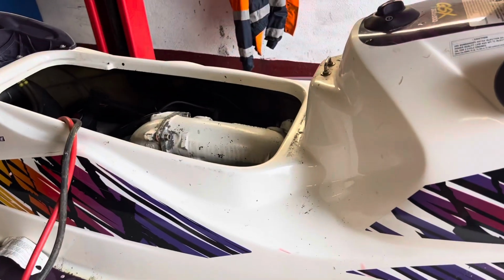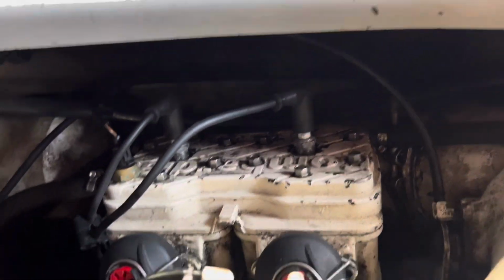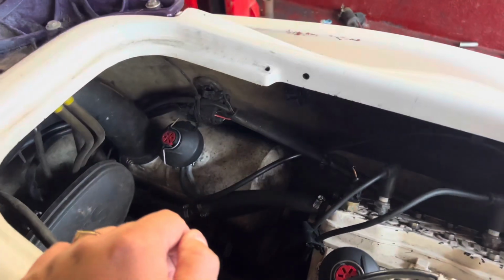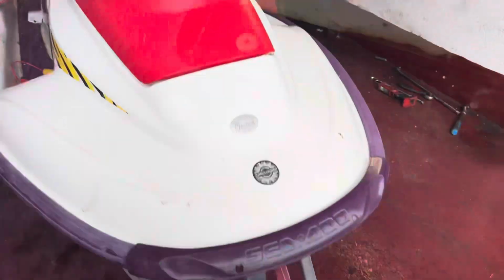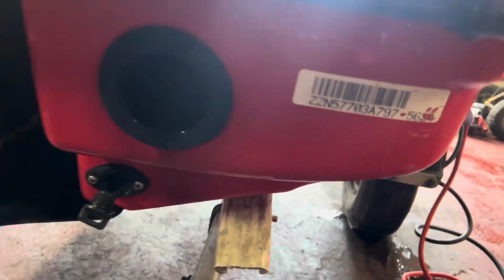And that's a little bit better. The second tire is not so good. Engine: Bombardier. Okay, Seadoo. Yeah, the VIN number is here, and there is some other number down there.